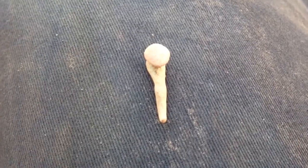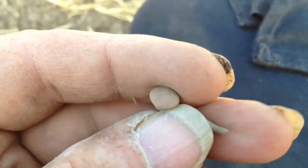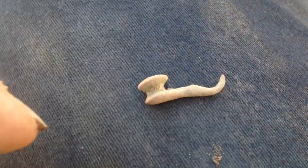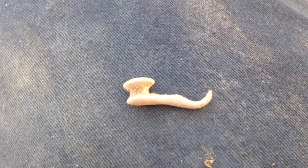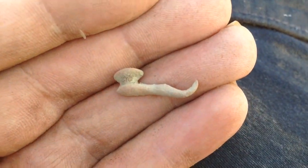Okay guys, interesting little piece I've just popped here. Not sure what it is. It looks like it's old though. Certainly suggests age to me. Possibly, just at a guess, some sort of clothes fastener or part of one. I'm not sure. It's only small, but it's interesting. Hopefully I'll get an ID on it.